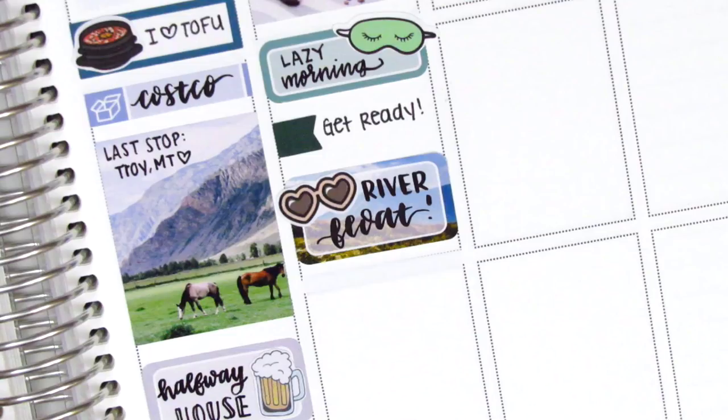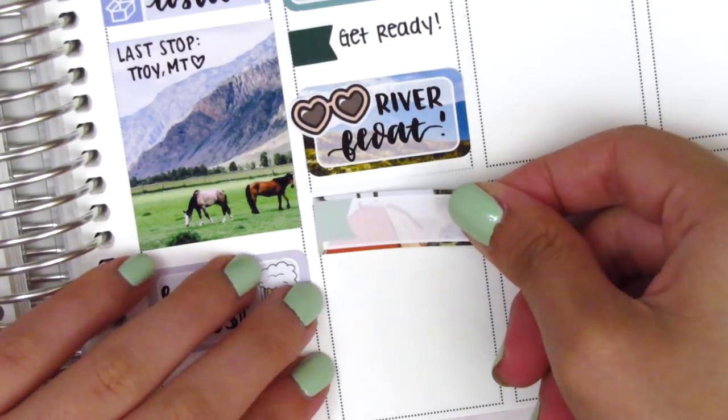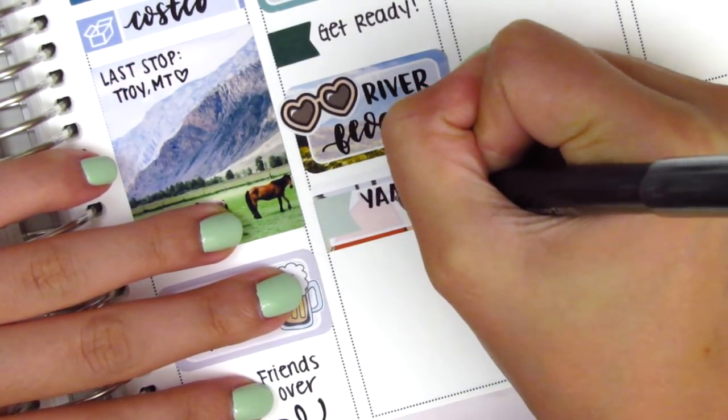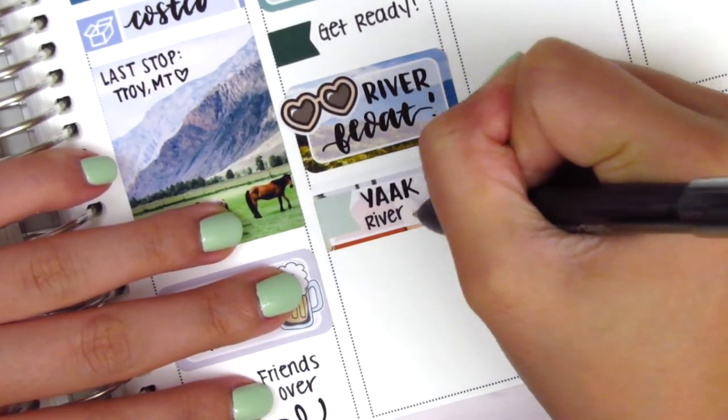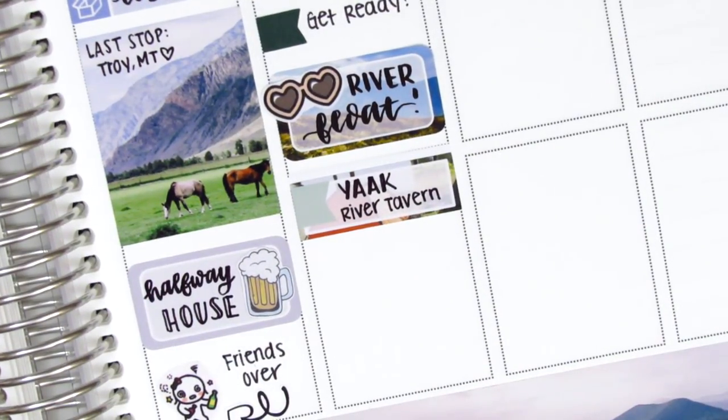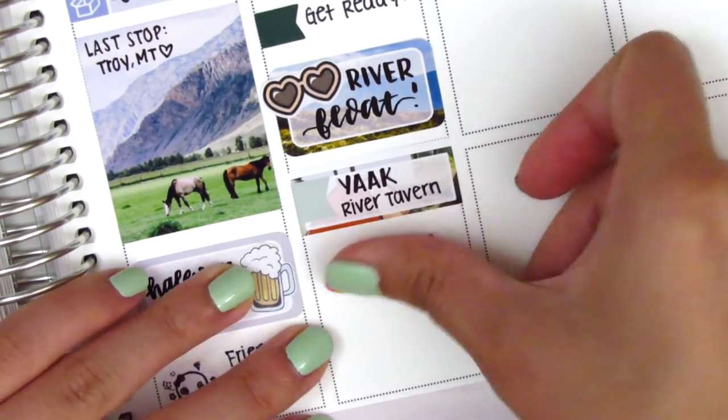The sunglasses sticker is from Hazel Sticker, and then after our float, we did have to get ready really quick because that night was the welcome party for the bride and groom. So everyone went up to a bar that was up in the mountains, and the view there was incredible. But anyways, I put that on a quarter box.